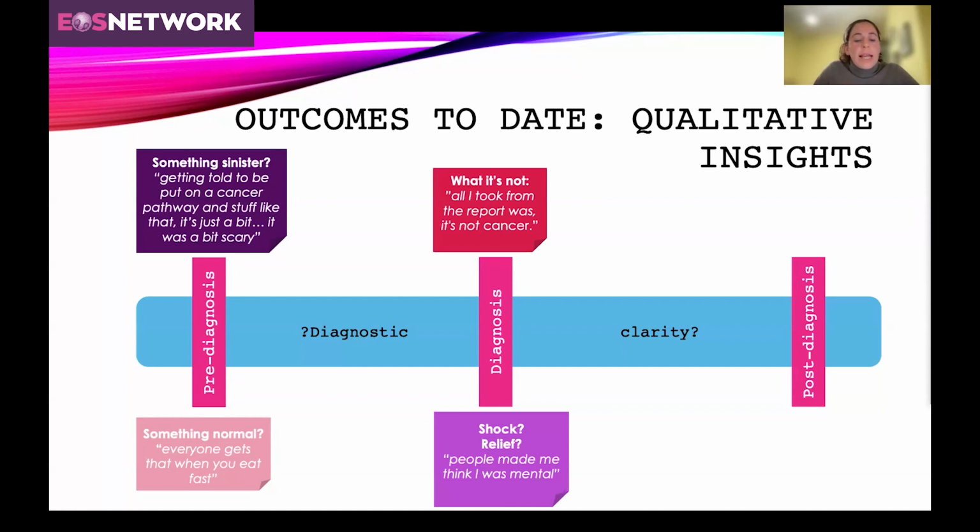Now, at the point where someone gets a diagnosis, what I found to be quite interesting and quite stark is that often there's a focus on what it's not. So it's not necessarily that that moment of getting a diagnosis of EoE answers all the questions. Sometimes the focus is on, okay, well, it's not cancer. And this is a different patient saying, all I took from the report was it's not cancer. And actually this person didn't even really process that they had a diagnosis of something else. The focus was all on the not cancer.